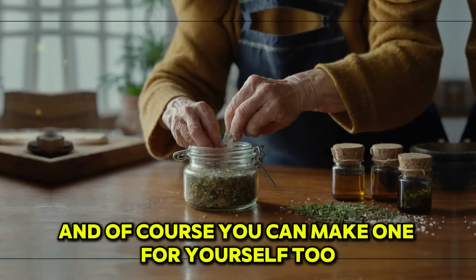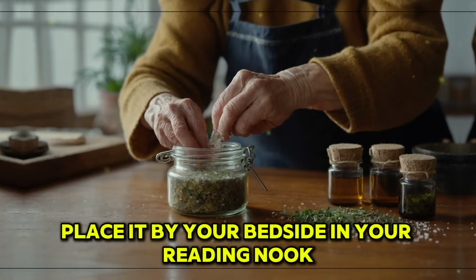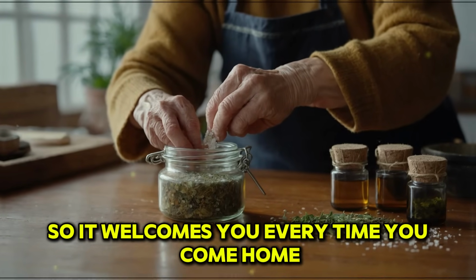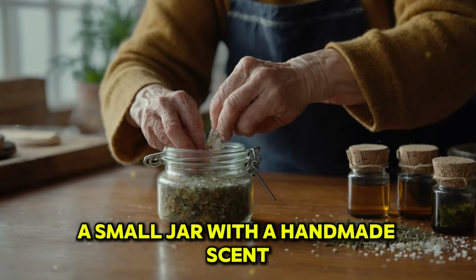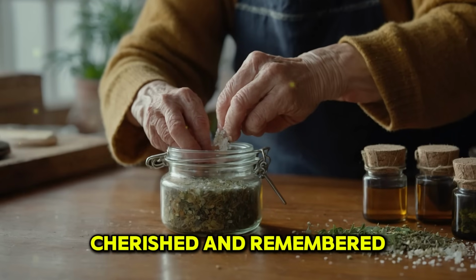And of course, you can make one for yourself too. Place it by your bedside, in your reading nook, or even by the front door so it welcomes you every time you come home. In a world where so much feels rushed or forgotten, a small jar with a handmade scent can remind someone they are seen, cherished, and remembered.